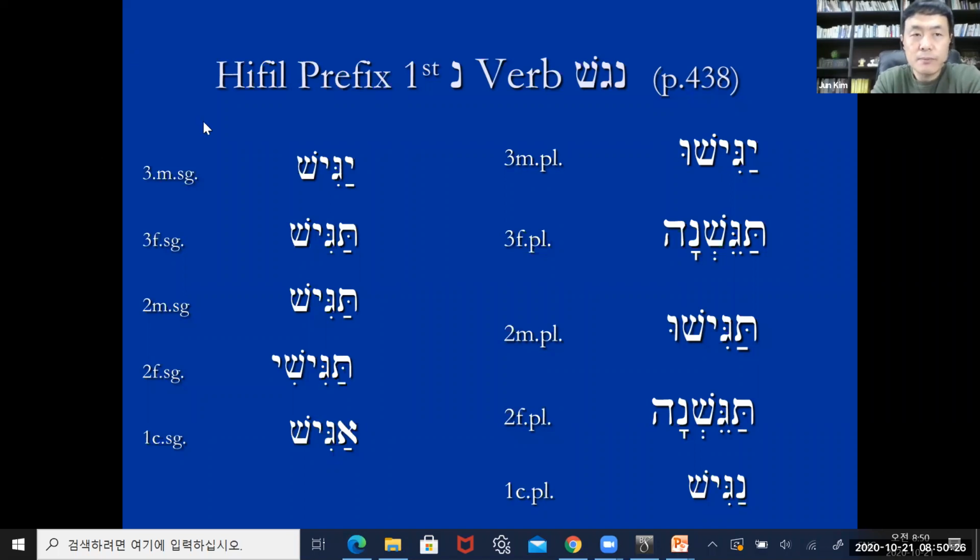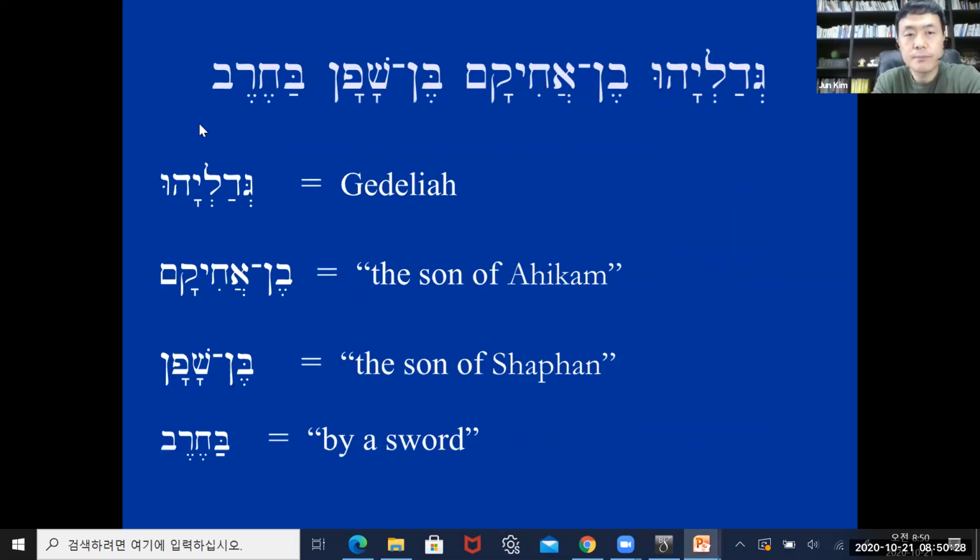Let me move on. So the names are here. Gedaliah, and then the son of Ahikam, the son of Shaphan. It said by a sword, but it should be by the sword. My apology, because of pata.